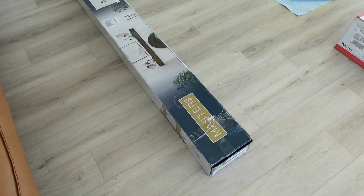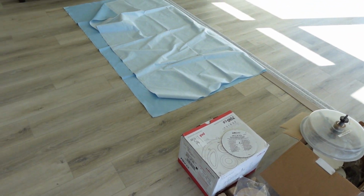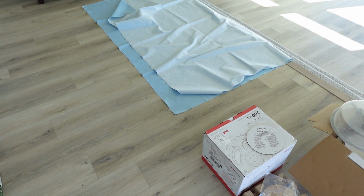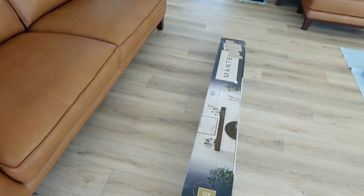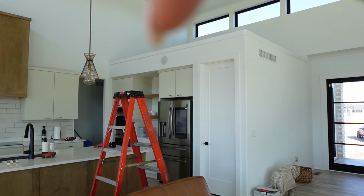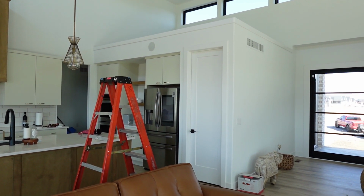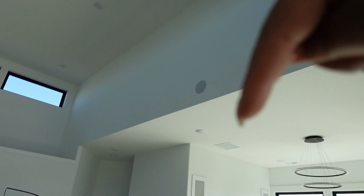Mike, okay, so not, I don't know, okay. Rewind. So we're getting a sound system, and so far I only see two installed. So there's the one right there over the beverage area, by the refrigerator, and then there's one up here between the living room and the fireplace area.